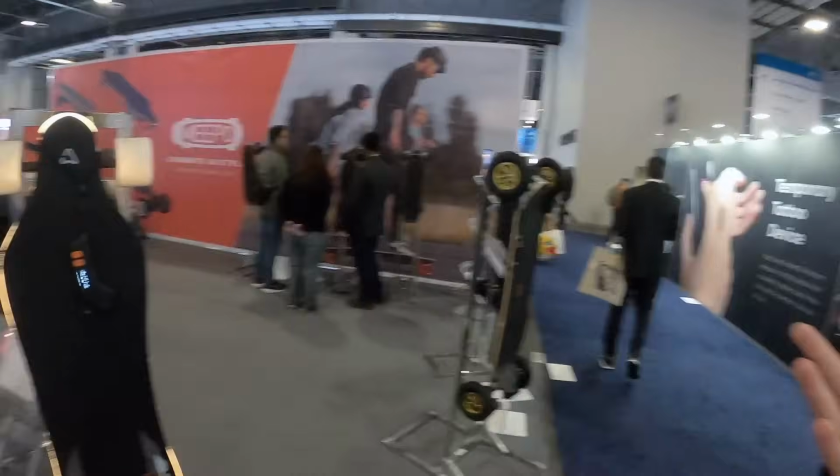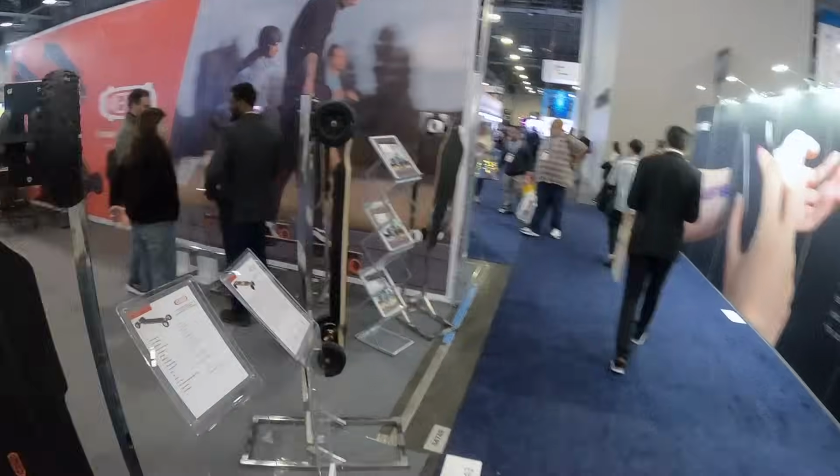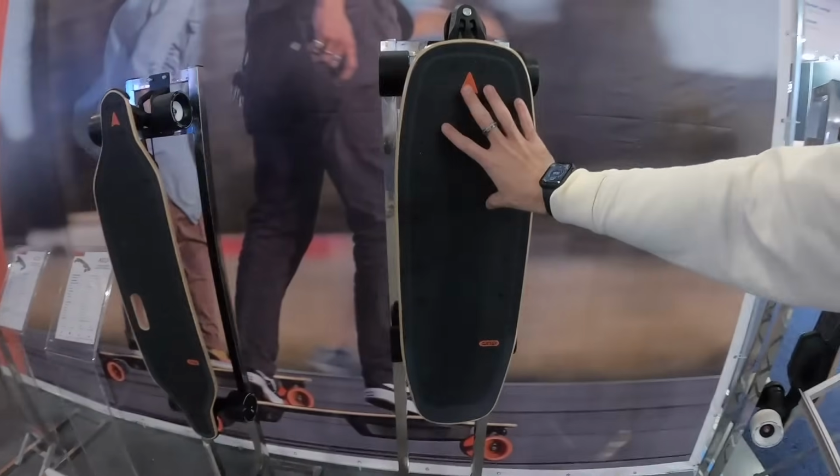Guys, I'm super excited about this. I love electric skateboards, longboards. I've been doing board sports my whole life, so once I finally got to try an electric one, it's just, oh, it's awesome. So let's look at this. They got a whole bunch of stuff on display here. This looks like the Mini. I have this board, just a much older one.